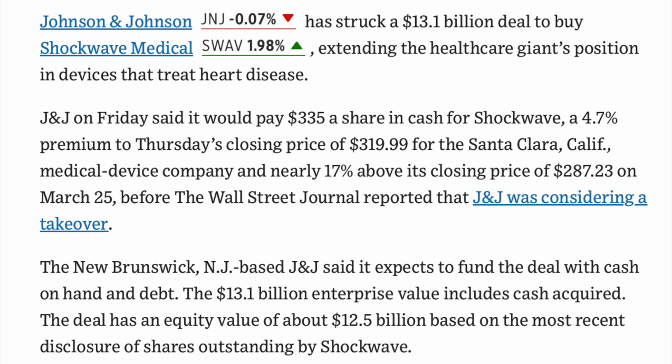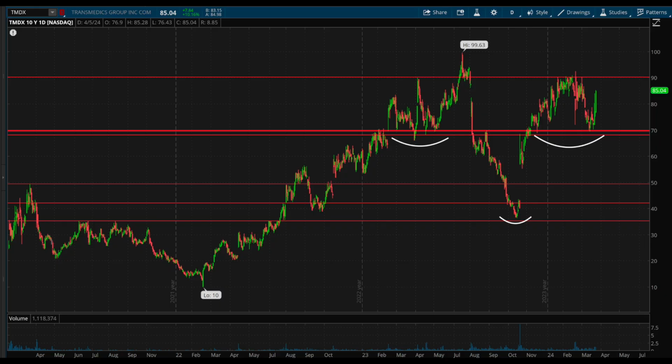And by comparison to Shockwave, TMDX trades for near half the revenue multiple, and it has twice the revenue growth rate. So this stock is at the top of my watch list, and a break and hold above $90 per share triggers that breakout, likely towards new all-time highs.